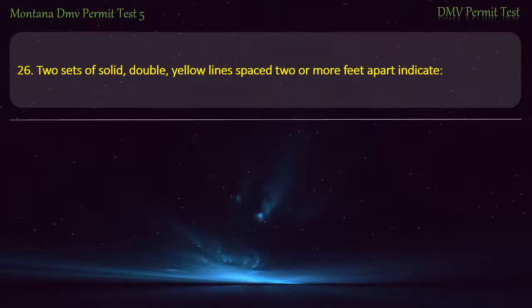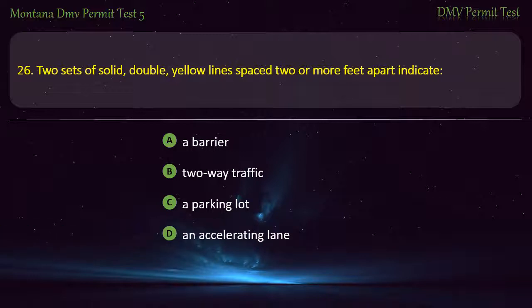Question 26. Two sets of solid, double, yellow lines spaced 2 or more feet apart indicate a barrier. Two-way traffic. A parking lot. An accelerating lane. Answer. A barrier.